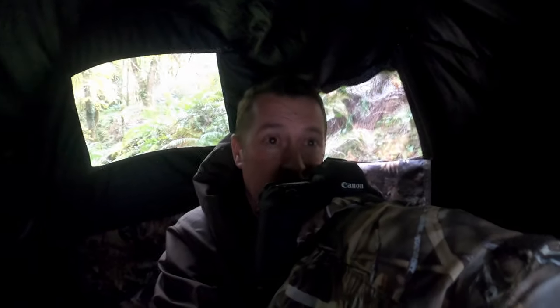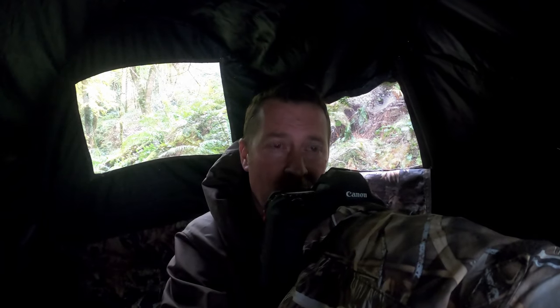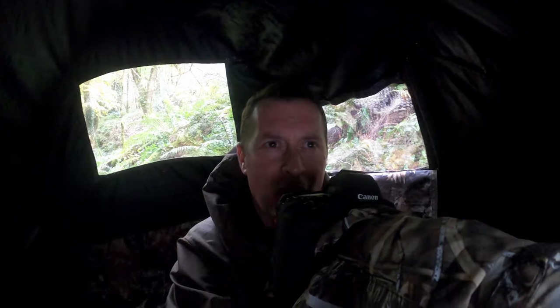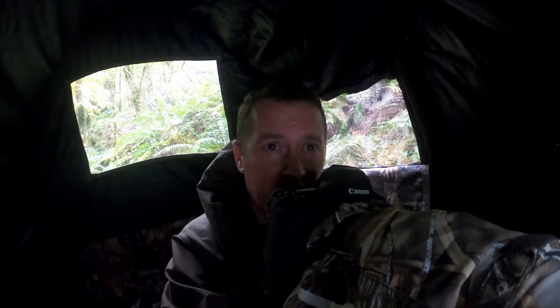So currently, at the moment, just had a dipper fly through, right over the top of the weir and then straight downstream. So I'm hoping maybe more on their way. It's been a bit quiet for the last couple of hours now, and I've only got another hour to go, so fingers crossed something will happen in the next hour. If not, I'll pack up, head back.